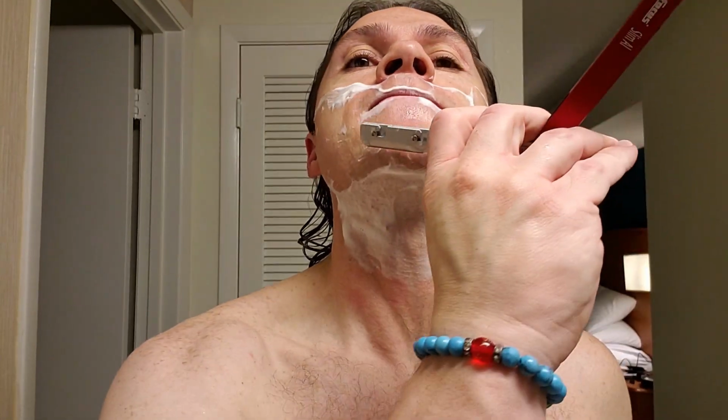The thing about straight razor shaves, I mean, it's a whole different ball game, right? You really have to find a blade that works for your skin type and that razor.